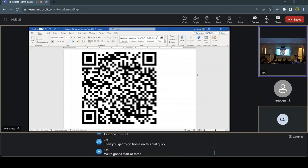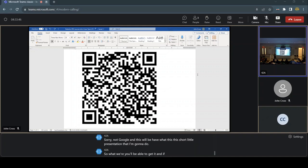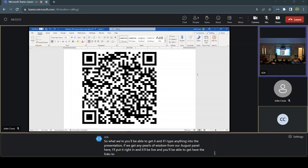On the screen is a QR code. I told people that were in here earlier, this will take you to my OneDrive account and a Word document. Microsoft Word, sorry, not Google. It will have the short little presentation that I'm going to do, so you'll be able to get it. And if I type anything into the presentation, if we get any pearls of wisdom from our august panel here, I'll put it right in and it'll be live and you'll be able to have the links to the information.